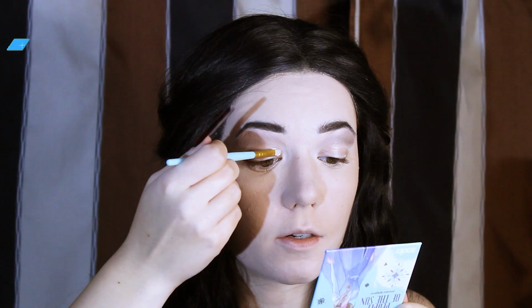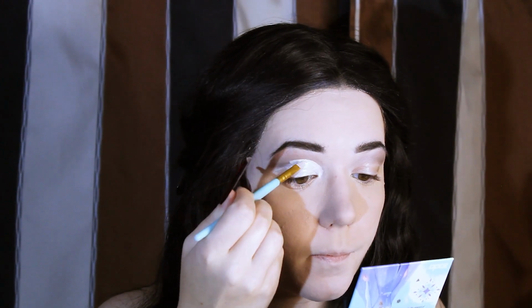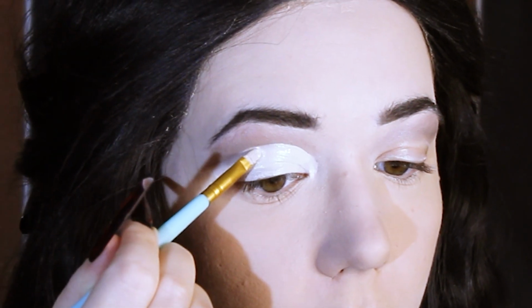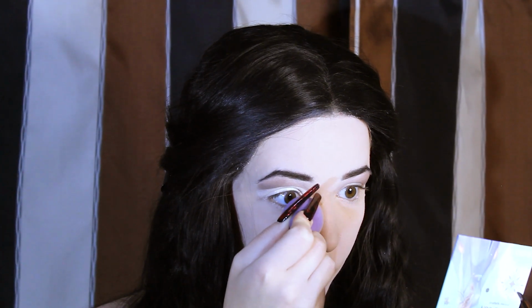It's time to cut the crease, and for this I'm taking the same L'Oreal concealer and cutting the crease. I think I'm going to make it even higher in the outer edge and also blending it into my foundation with a beauty blender in the inner corner.